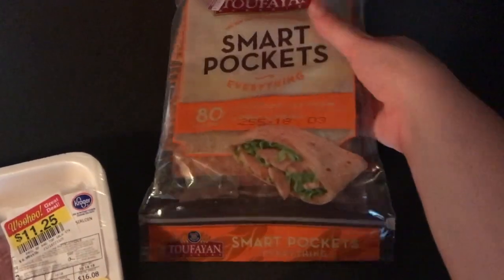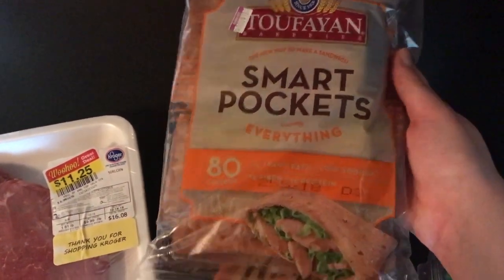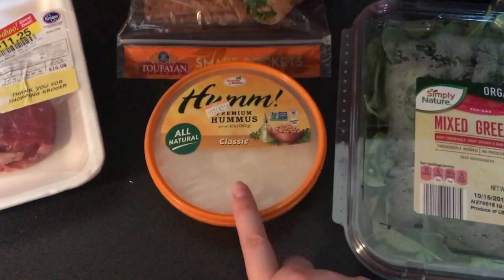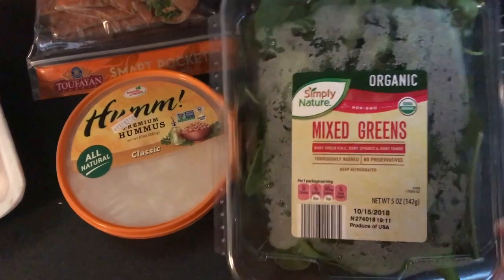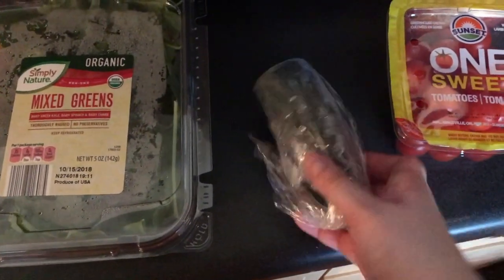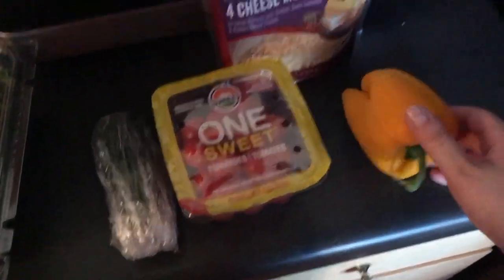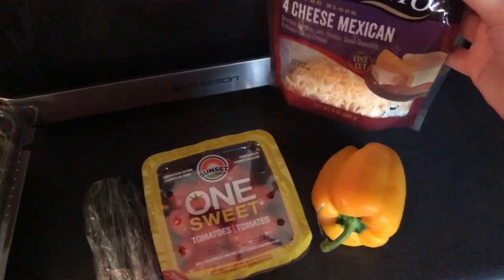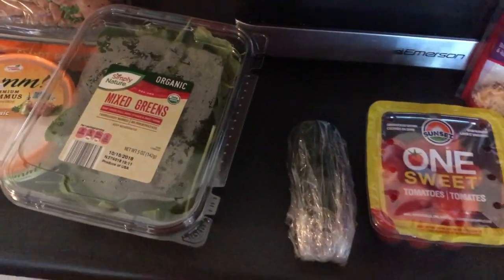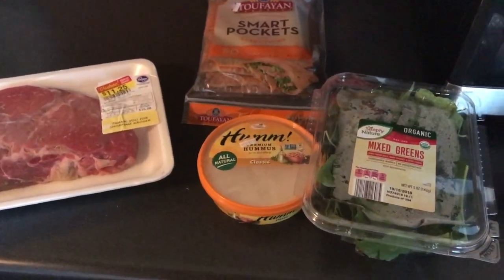So I bought these pockets last night. Everything seasoning, 80 calories for one of those. Hummus, these mixed greens were from Aldi. I went there the other day. Cucumber that I wrapped up there. Tomatoes, a bell pepper that I need to use up. I just pulled this cheese out. I know that Mexican doesn't go, but I'm thinking kind of a Mediterranean-ish steak pita type thing.